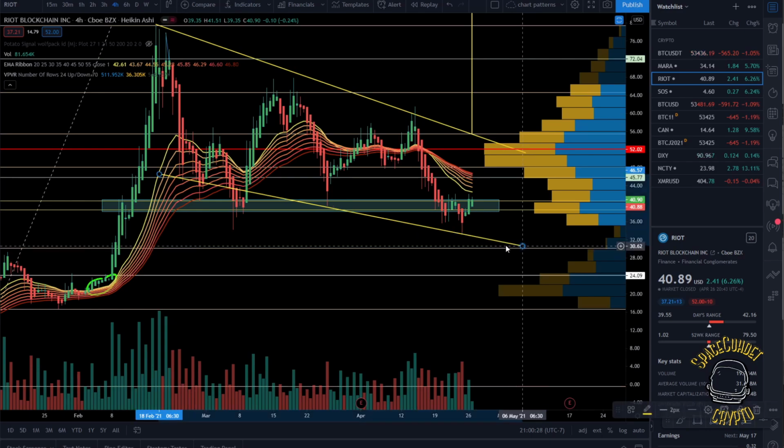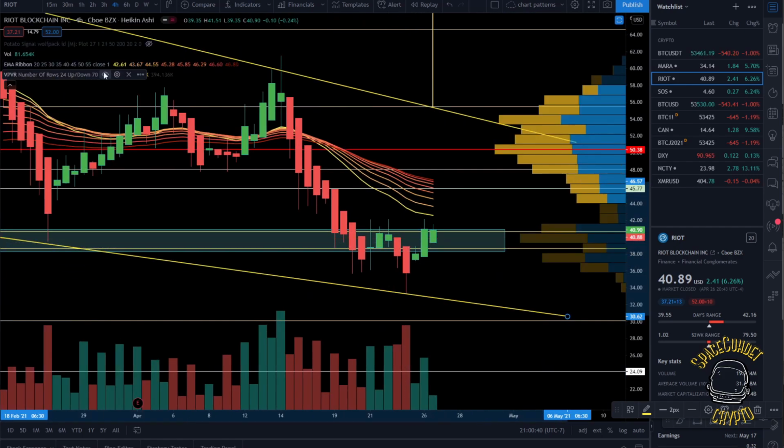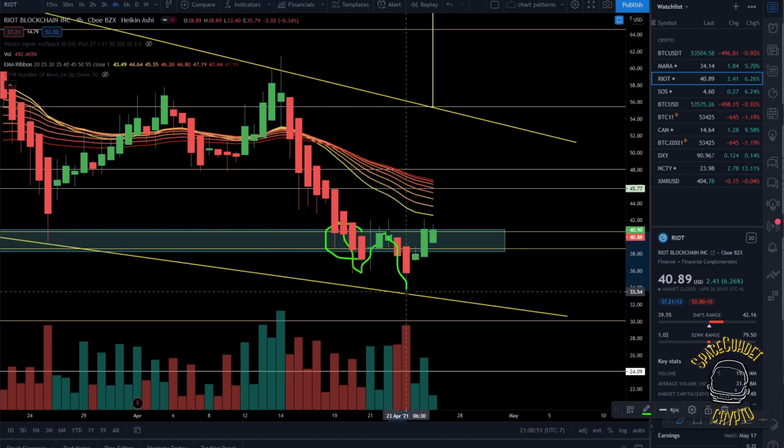Let me move this a little bit more to this $33 mark, where I found a quick move to the upside. So this is a bullish candle because it has a large wick, and I said that holding this golden pocket area was a key moment, and we did actually break through it, try to retest it to come back into it, but ultimately failed again, coming back down here.